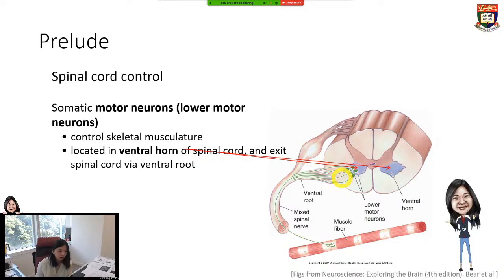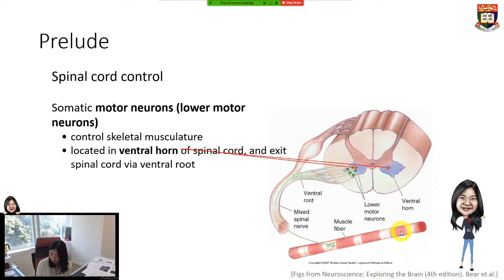So ventral side, kind of on the bottom side. Neurons here are the ones that are eventually sending out commands through what we call the ventral root of the spinal nerves, out towards your muscle fibers. I'm going to further complicate it a little bit by showing you that there are also other roots on the dorsal side. The question is, what are these doing?